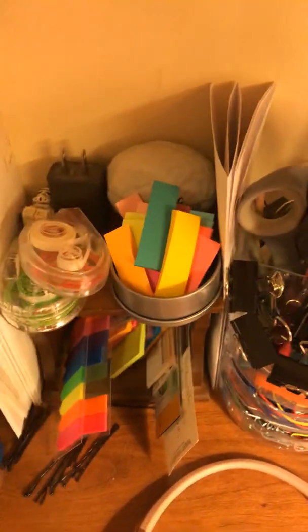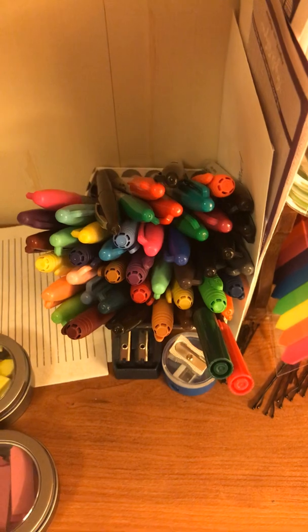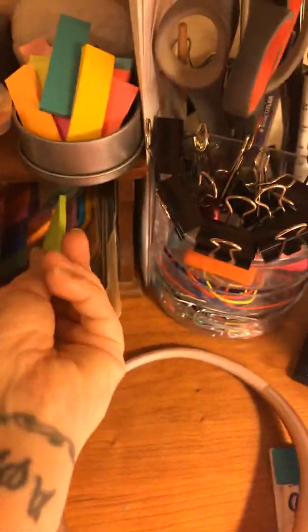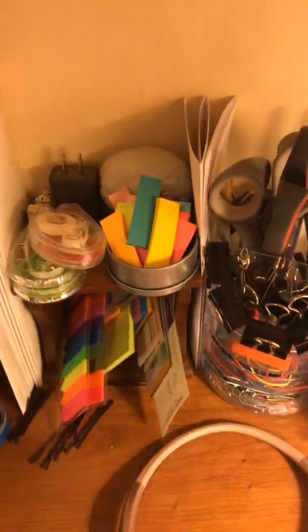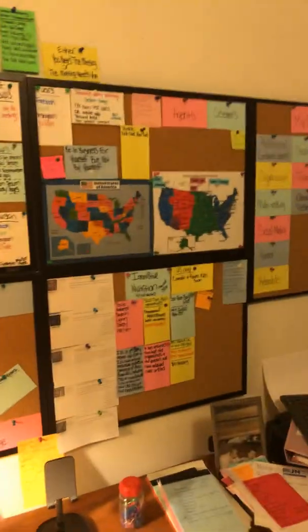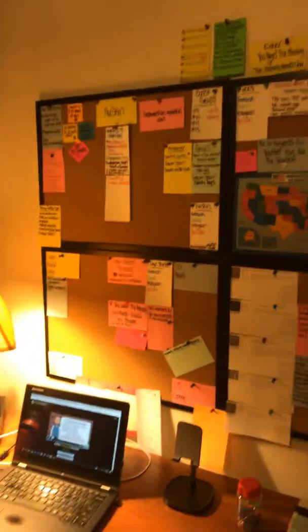And then again, I have my little tabs and my whiteout, but then I have my permanent markers as well. So the permanent markers, some of these little guys that you can get from Walmart, these, and then those note cards are what I use to do this. So yeah, this is how I keep my side hustles straight.